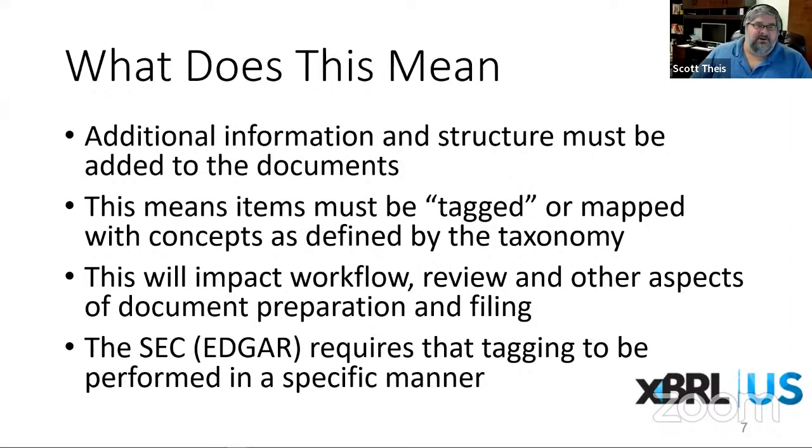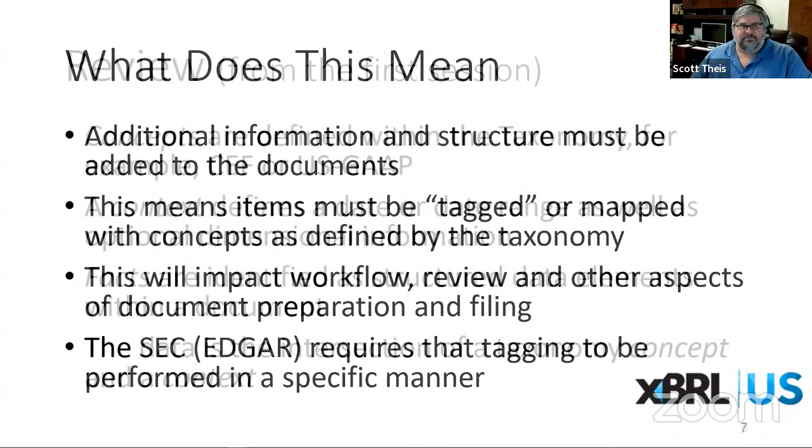And then you'll also want to do your own review process. The SEC also requires that things be tagged in a particular manner, and Nikki Ann is going to cover some of that. And a lot of that comes out of the Edgar Filer Manual and Regulation ST.